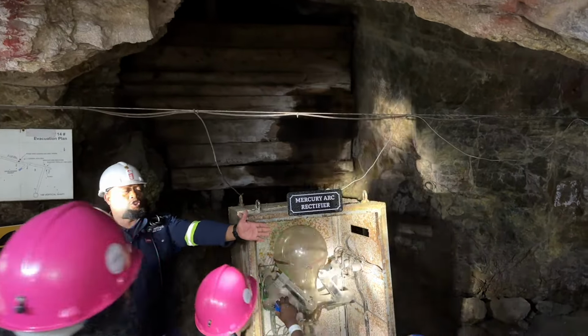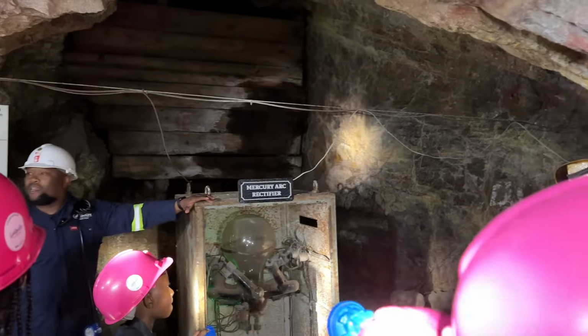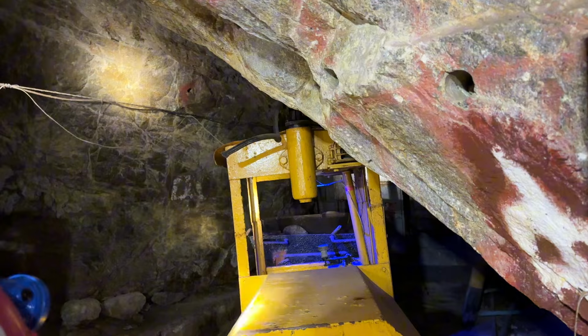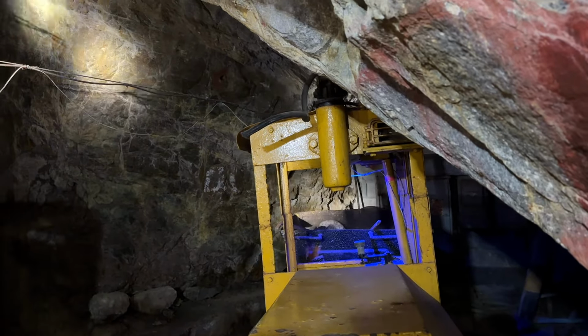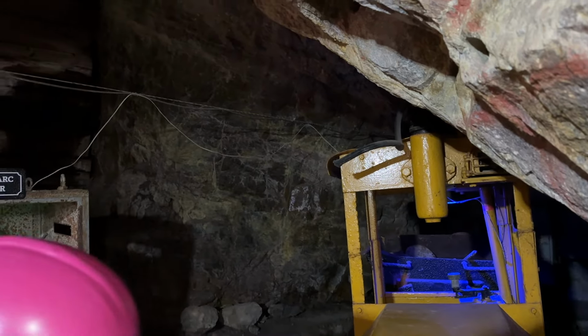So this is where they introduced the overhead trolley. The overhead trolley can pull 8 cocopans at a time. So this is where it got its name, Goodman. Goodman, because it was here to relieve the miners that were manhandling cocopans underground. So now we are approaching a low hanging wall. Please mind your head.